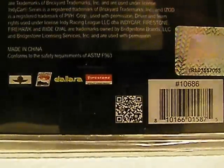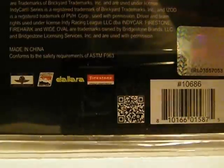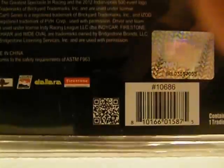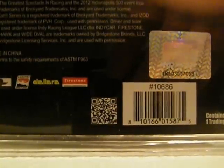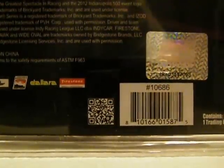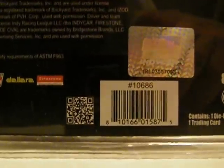Yeah, and you know, you got the Firestone official licensed product, and you got, well, whatever that thing is. I keep forgetting what it's called, but what is that thing where you scan with your phone and you get the website on there? What is that called? QR code. A QR code. I'm not going to remember that, trust me. Barcode. I make them for people sometimes.